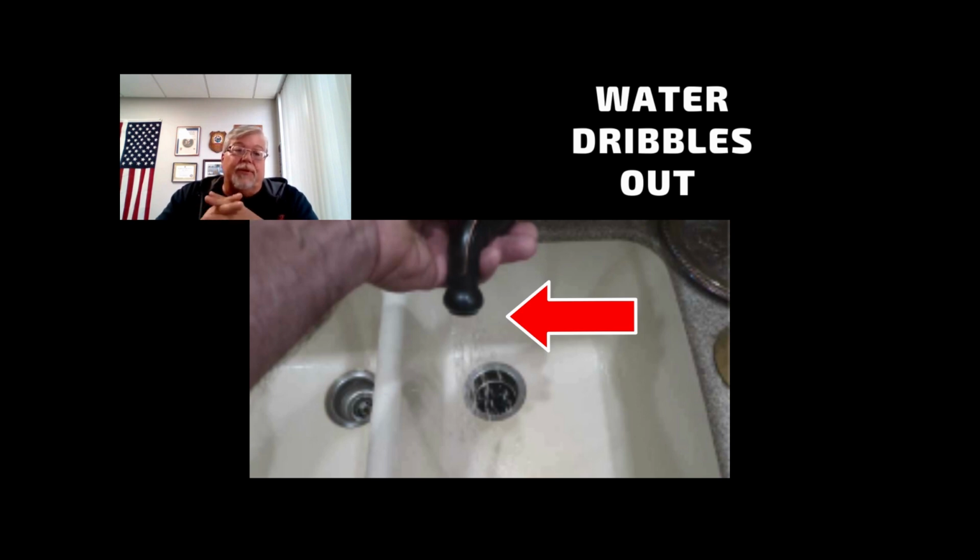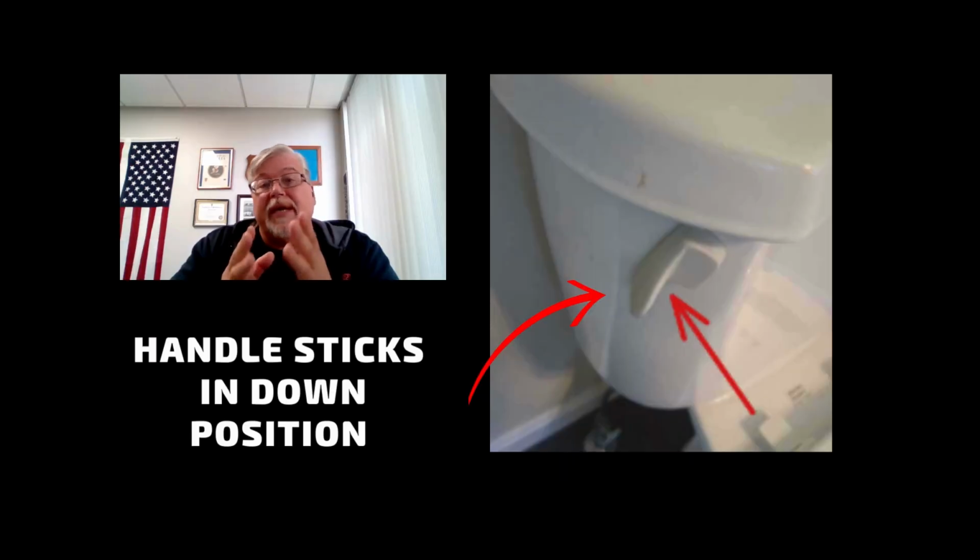The other thing was the toilet, it was a half bathroom, very nice. Sometimes when you flush it, the handle would stick the whole way down, which if you flush it and walk out of there and you don't realize this, that water is going to continue to run and you're going to have one hell of a water bill. So that needs to be fixed or adjusted.